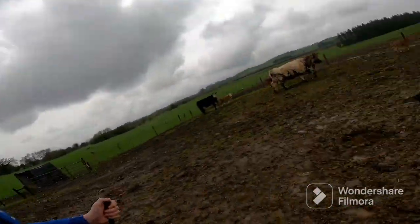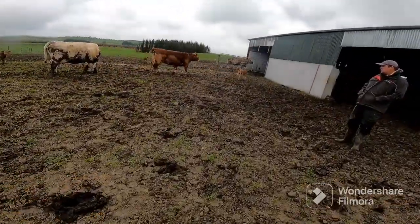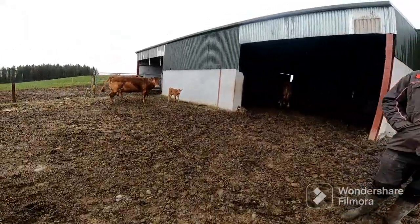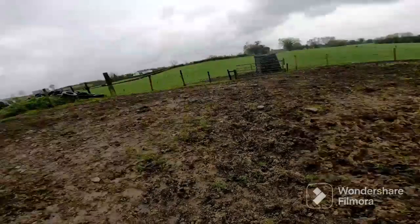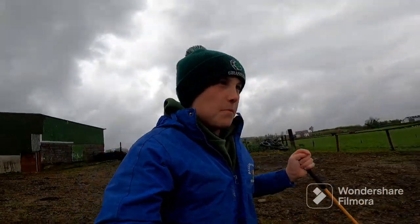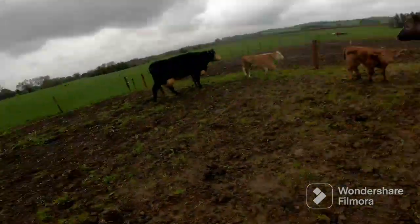So we just set her out here with a shorthorn cow and her calf, the Limousin heifer and her calf, and a cow in there. So yeah, hope she goes well. This is kind of to replace, if you remember, the heifer that lost her calf.